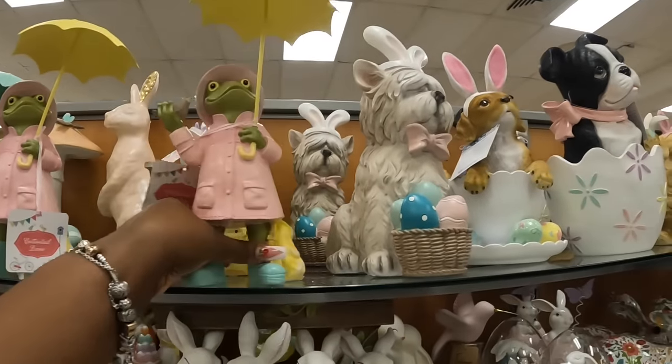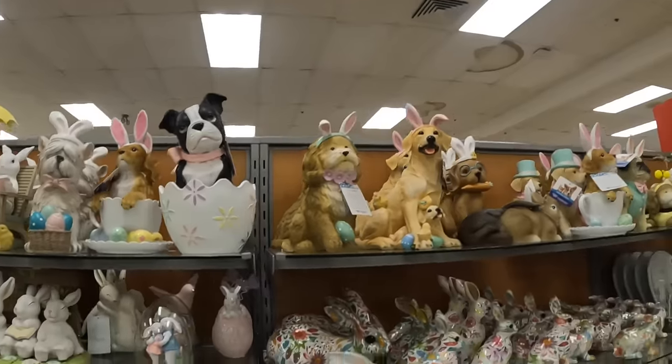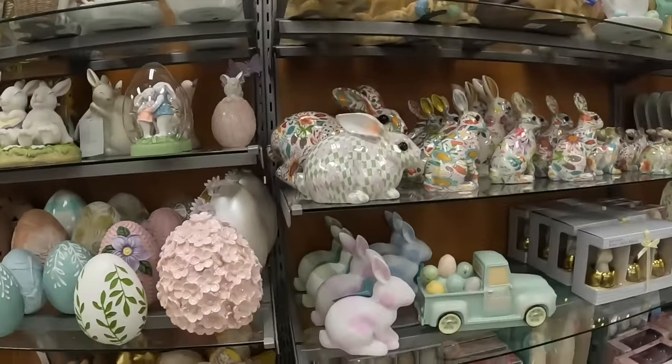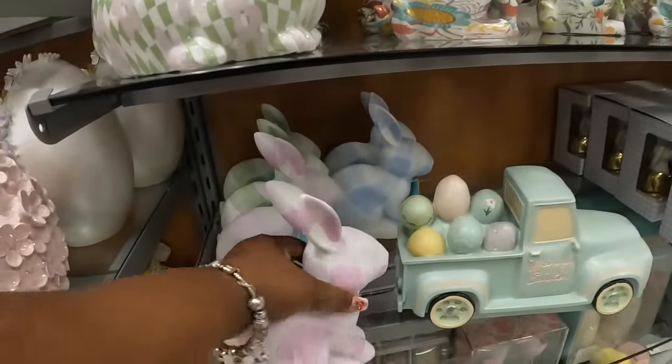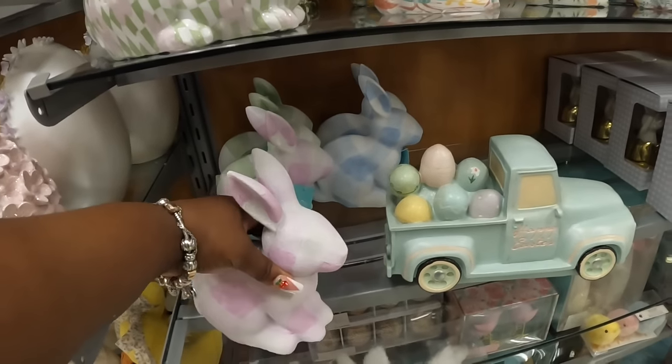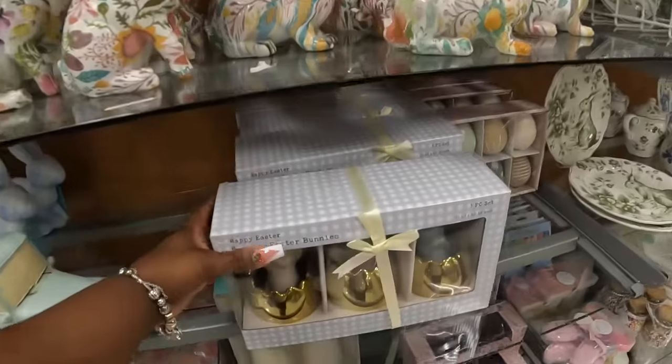Last time, the frogs, the dog. Easter baskets? Is that Grammy's gonna get you an Easter basket? Yeah. Martha Stewart, $8. I held her crocs and just took a picture of the crocs. So huge.